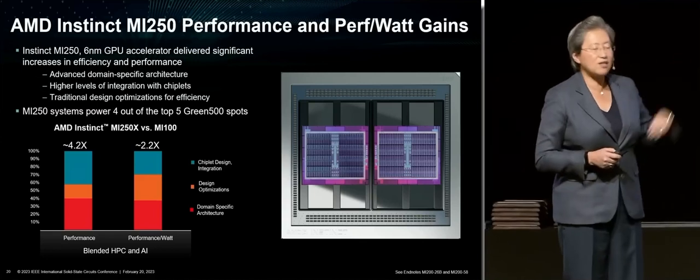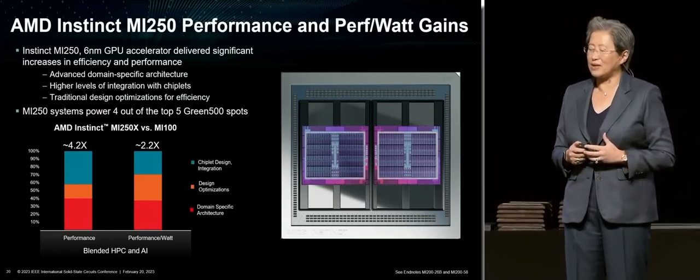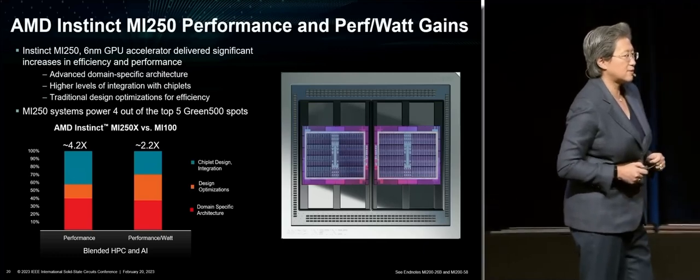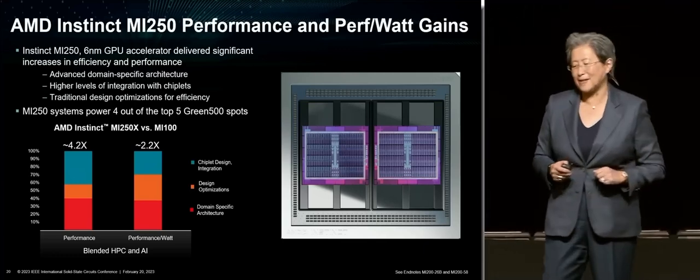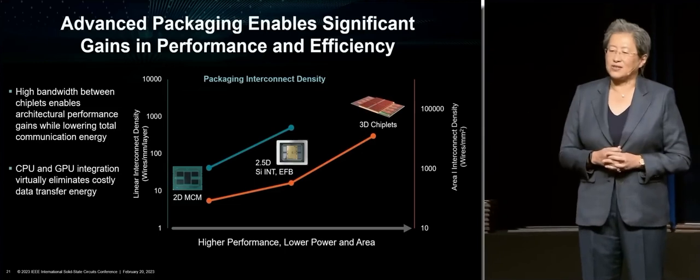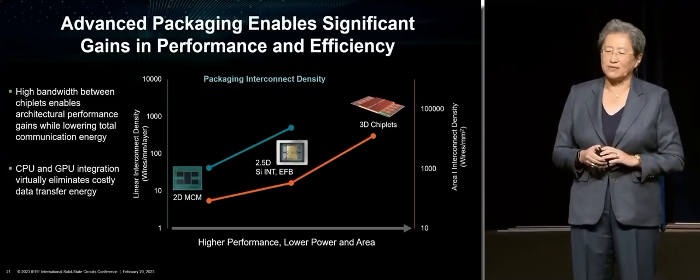You can see that each of those components is quite important for us to improve the efficiency of the overall solution. And I'll talk a little bit more about each of these components and where we think they really shine. Probably the largest lever in recent times has been the use of advanced packaging and the use of chiplets.